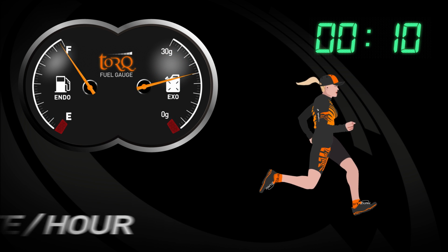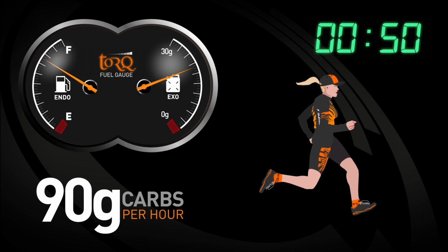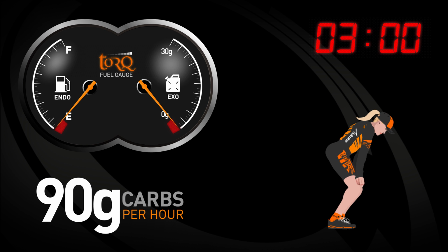At 90 grams of exogenous carbohydrate consumption per hour, the human body is at its carbohydrate absorption threshold. Notice how the constant supply of exogenous carbohydrate has a profound effect on the rate at which endogenous carbohydrate is burned. Also notice how much longer the athlete can sustain high-intensity exercise before exhaustion.